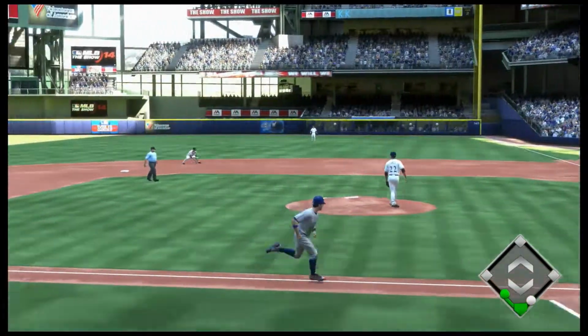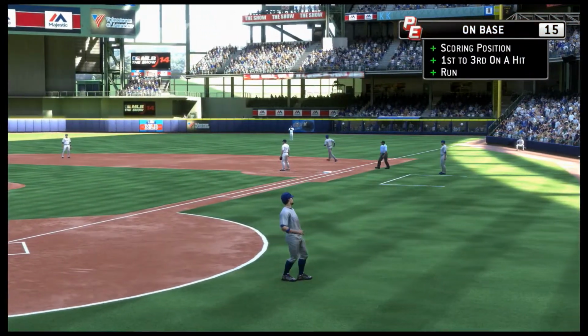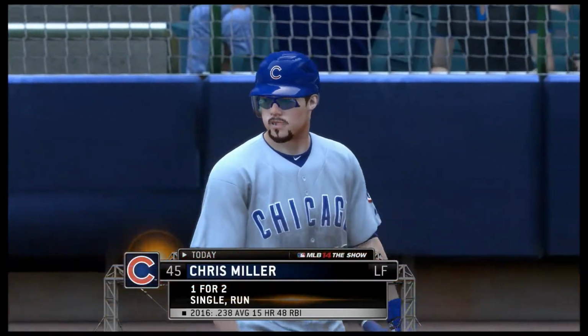Reaches out for one and hits it on the ground to second. Only play is going to be to first, so score it as an RBI ground out.